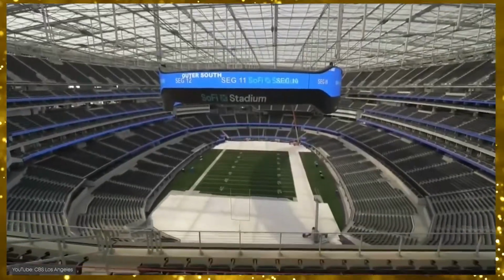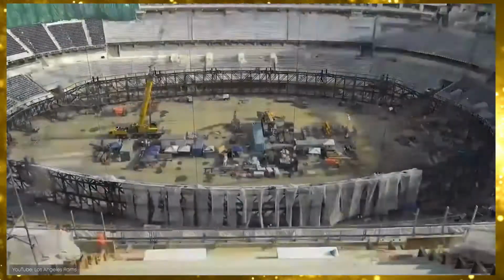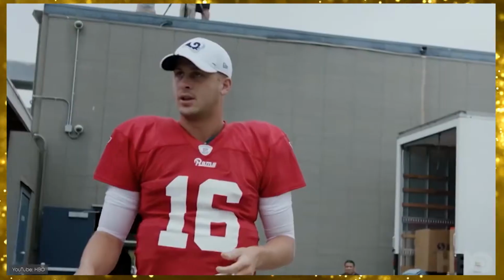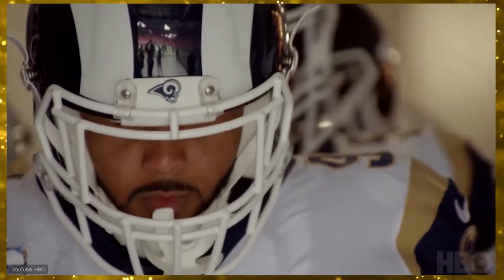Despite the fact that there was world record rainfall in November 2016 and the current pandemic, the SoFi Stadium is currently 97% completed. The first event to take place in this arena would be the Rams-Saints preseason game, set to be held on the 13th of September.